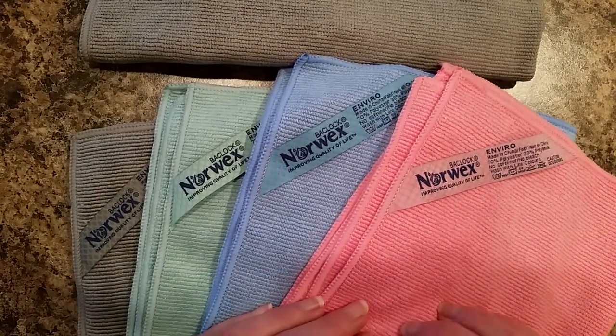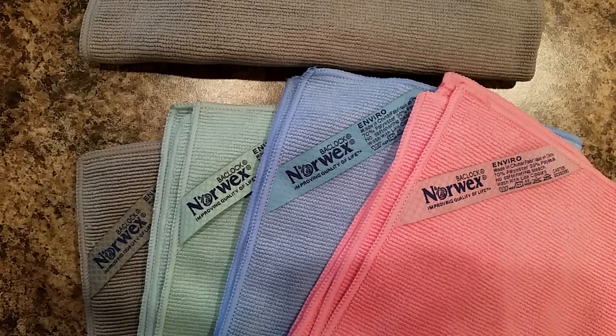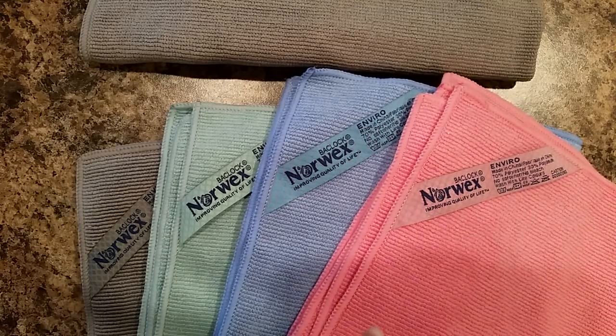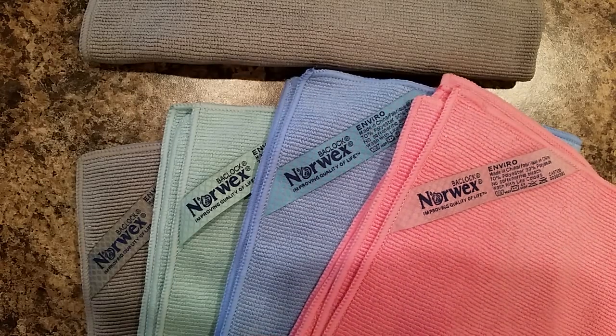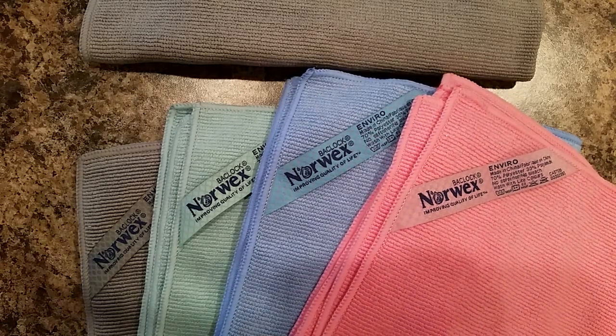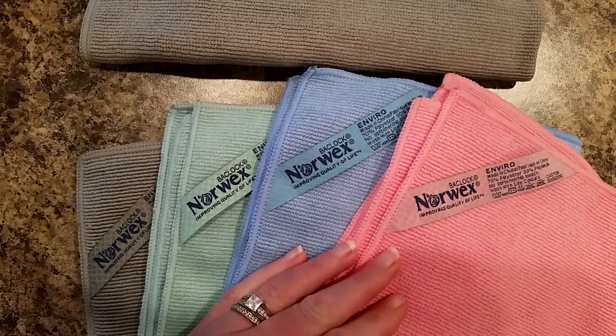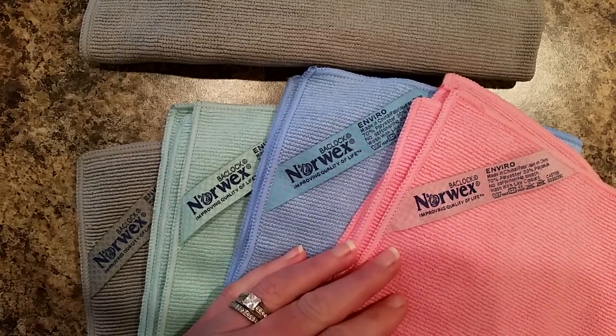The travel pack, I actually forgot to grab that when I did this video, but it's going to come in 4 compact size EnviroCloths. And they're about 6 inches by 6 inches. They're going to come in a pouch, toss them in your purse, your diaper bag. You can wipe down surfaces similar to what you would with the antibacterial wipes.